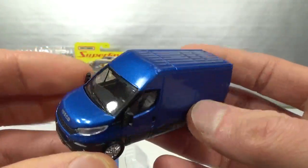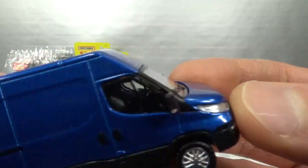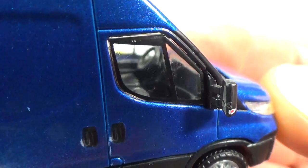Yeah, nice model. Oh yeah, interior wise, let's see. Yeah, that looks very nicely detailed. You can see the headrests that are so typically Ivico. Dashboard is kind of hard to see through the windows. This is a little bit better, but yeah, cool. Happy to have it.